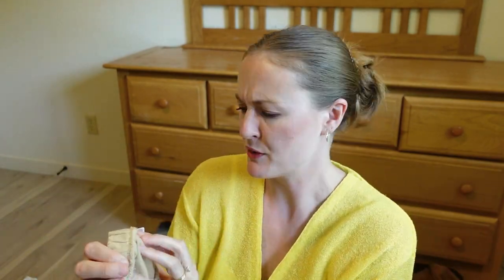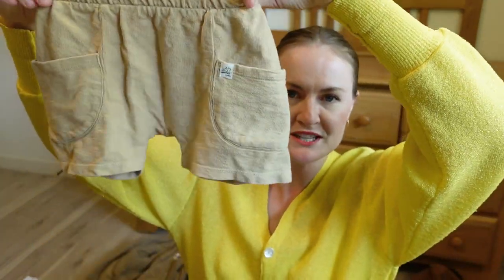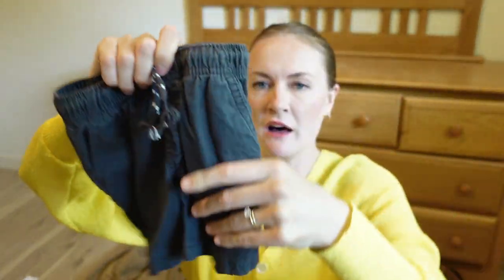I would say my favorite pair is this pair that I picked out. I thrifted them. They're Zara and they're so stinking cute. I like the pockets. I like a little boho baby look. We don't have to do the sporty skater boy thing all the time. And then the other pair I really like, my sister-in-law just got these. I like the drawstring on them. I think they're just Target shorts, so I'm gonna hold on to those.